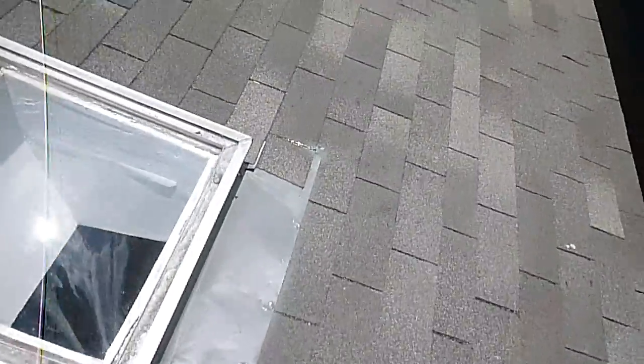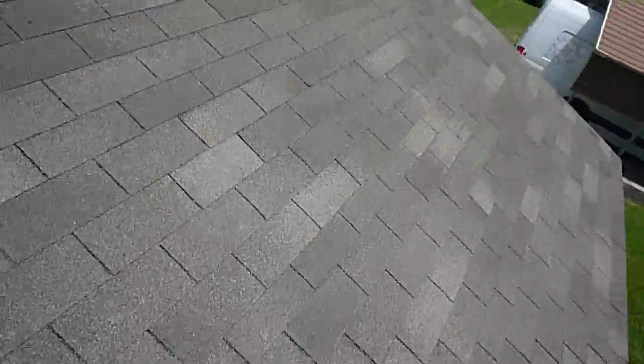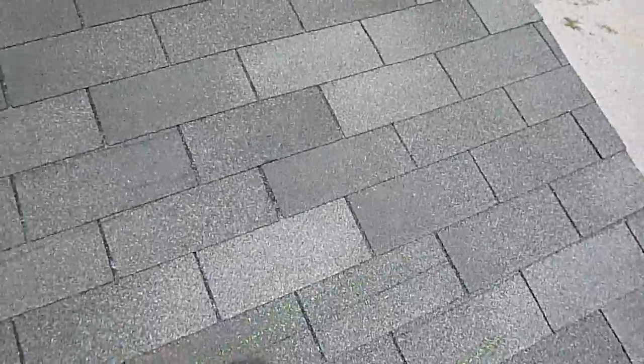Coming across here. So we're making our way. Wind damage, those are diagonal, same thing, wind damage. Coming across here. I don't want to make you too seasick. Wind damage, wind damage, wind damage. I didn't put a yellow crayon on all this because my crayon ran out.